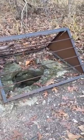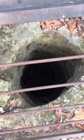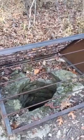And I don't really see any other stones around here, but this is the well. Wow. I don't want to drop my phone down in there. I would lose it forever, basically. So this is a hand-dug well here in the middle of the woods. Pretty cool.